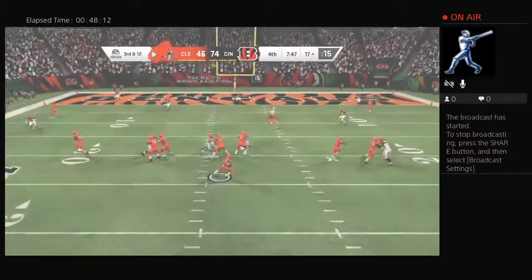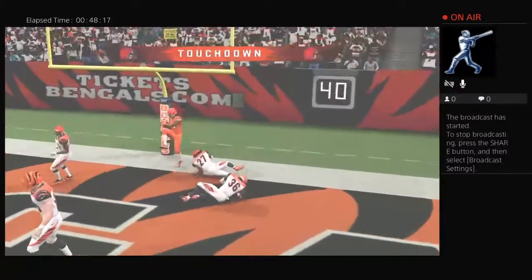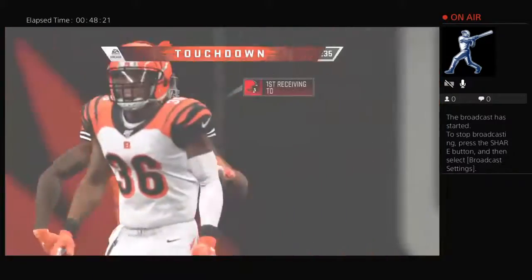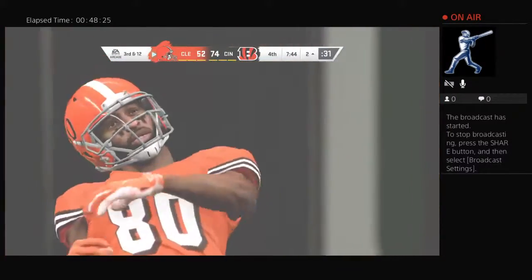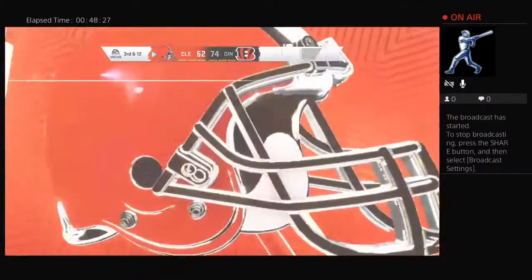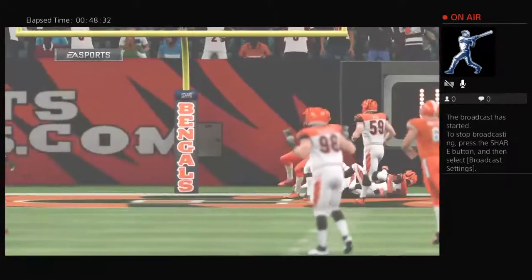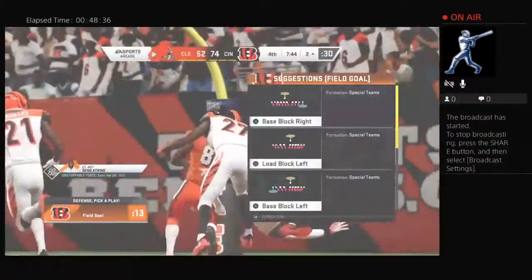On 3rd down, Mayfield. And this is caught for a Browns touchdown by Landry. Jarvis Landry there to make the grab. And the Browns get a score closer. And it was a tight window. He knew he had to rocket that thing in there. He got it done. And when you're able to complete one like that, your confidence has to just go sky high.